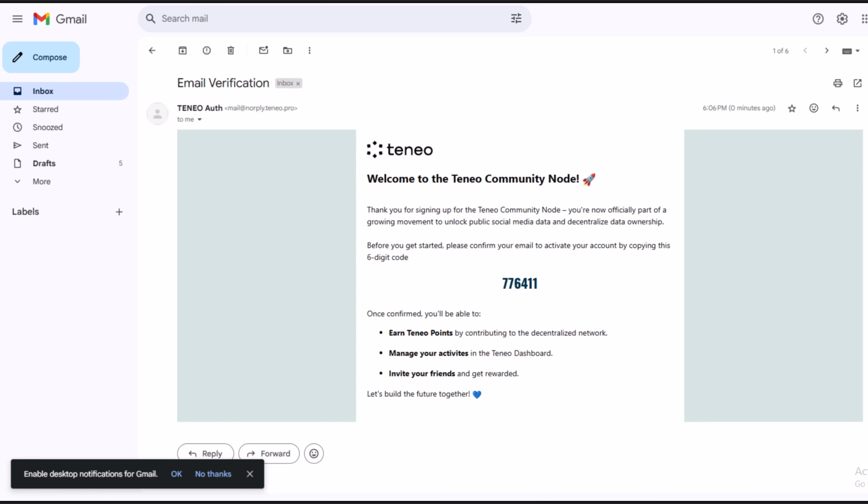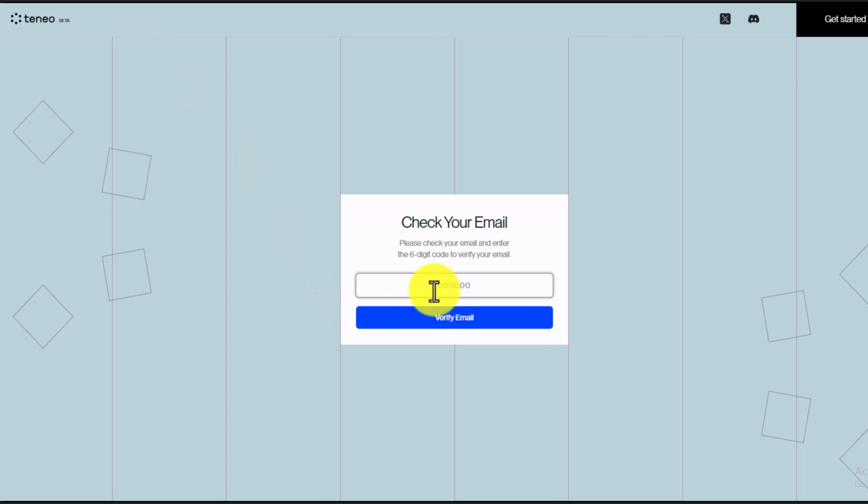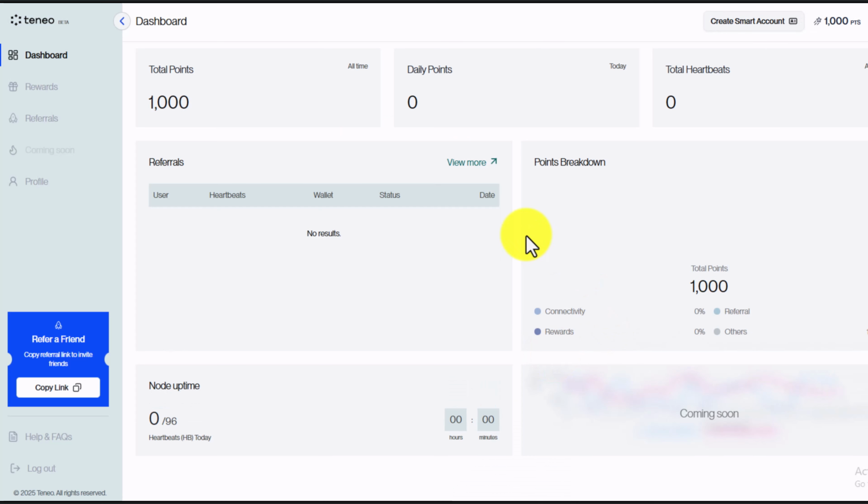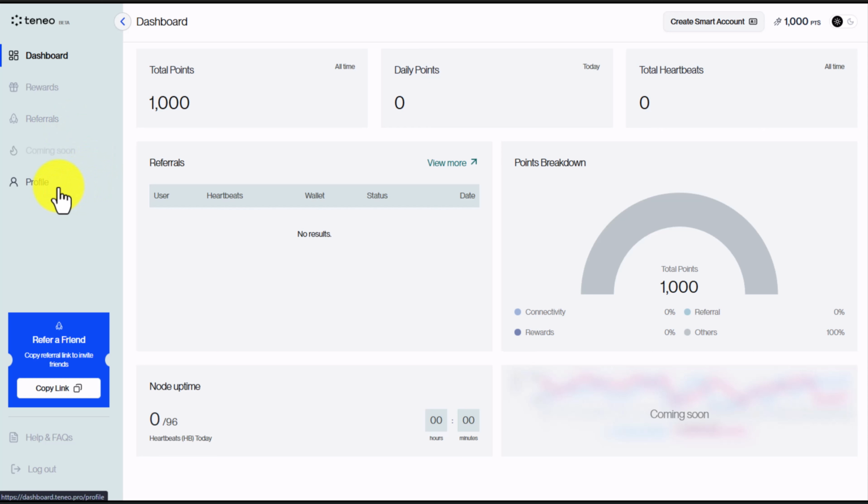So go to your email, copy the code, paste it here, then click verify email. Once it's verified, use your email and password to log in. So finally you will land on the main dashboard. Now click on the profile section.